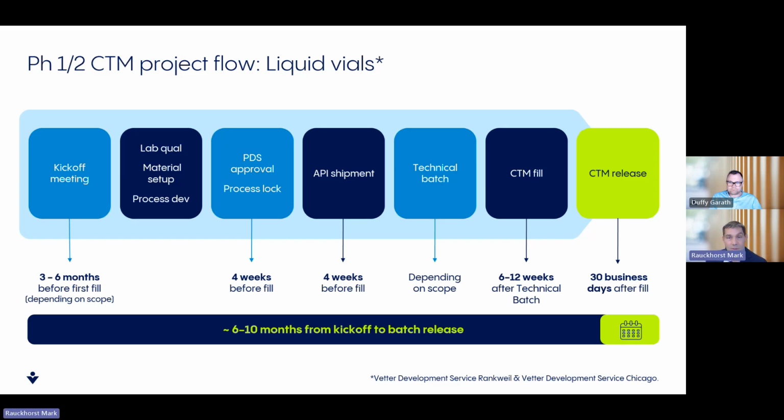As I said, this is all ultimately leading up to potentially a technical batch. Ideally, there's always a technical batch. There are always things that we can learn to increase our chances of success, efficiencies and quality in our GMP clinical batches.